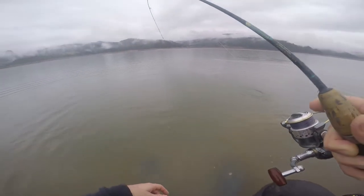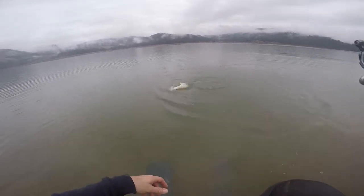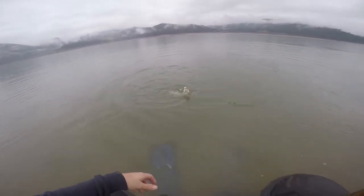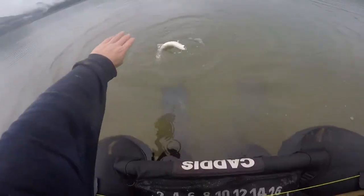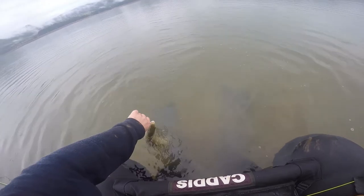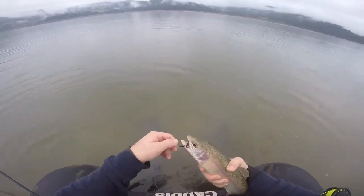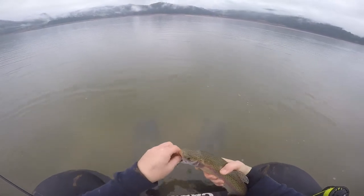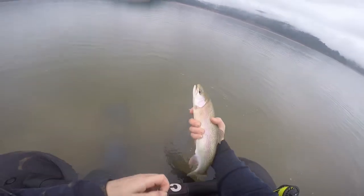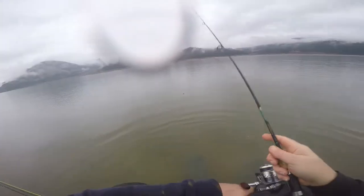Yeah, that's a nice fish too. Look at the size of that trout. Come here. Pretty fish. Yep, so that's what we're going for right there.